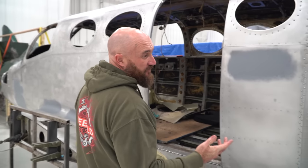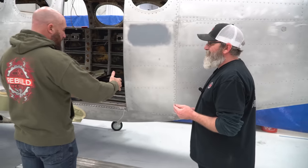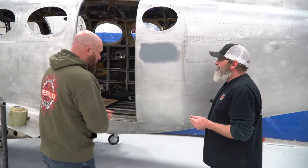We gotta get it Alodined, rinsed off, and then we can prime the area, we can cut it in with some of our color. You guys didn't see the colors yet, you're gonna see one of them, and you didn't see the paint job yet. A viewer had shared their rendition of the 401, and right away, everybody we showed it to was like, that's the paint job. I can't wait to show you.